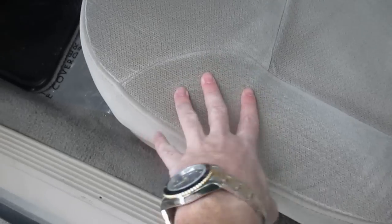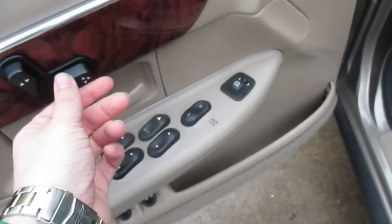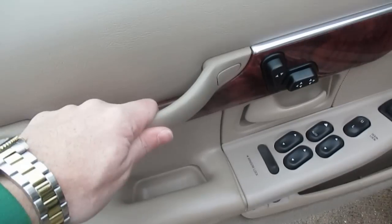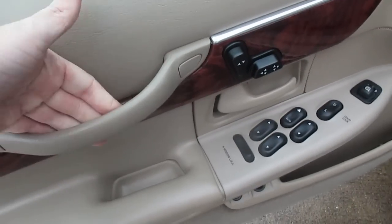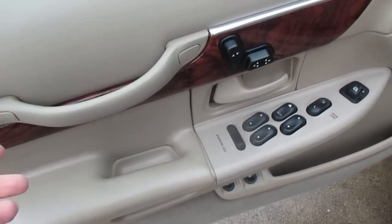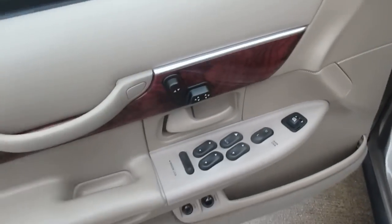You can adjust this height adjustment here. You can also do different directions. And then, of course, also you got your power recline. Also, a nice little grip handle for closing the door. Now, I can't tell you how many cars like this I've driven where one of these is ripped off or it's in bad condition, but in this, it's still just wonderful.